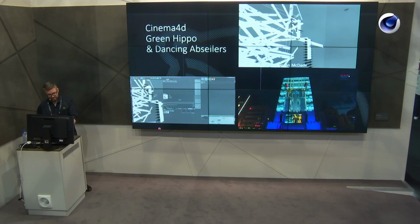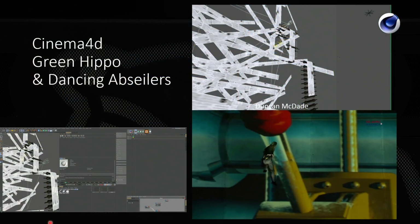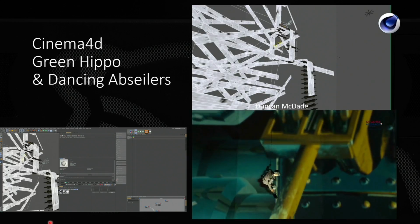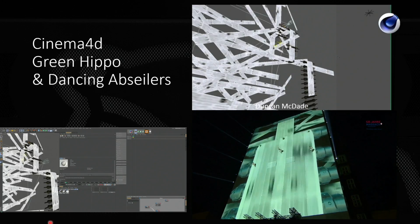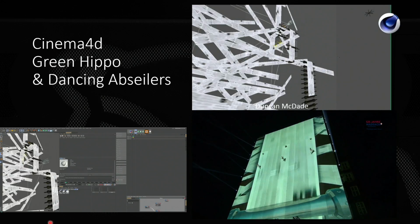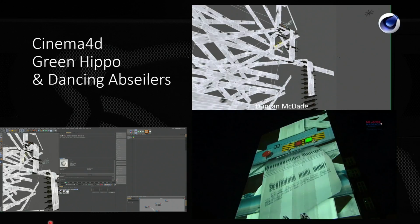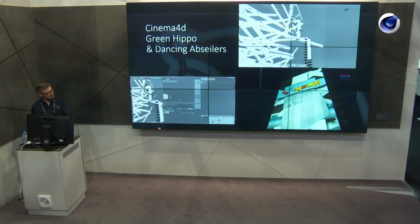So let's see how that looks on a full-size building. Has that begun? So they just got to pull these levers down to get the machine started, otherwise the video wouldn't play. There we go. Okay, so it didn't look very exciting up there, but it looks pretty exciting when you see it on the building.